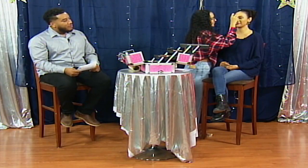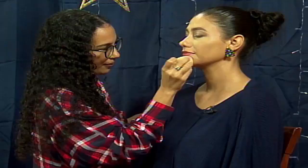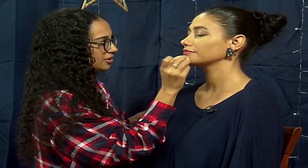Okay. And what does this do? You say it makes the skin look smooth. It hides your pores. It just gives that flawless finish that you want to achieve.